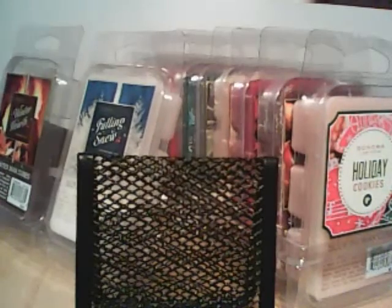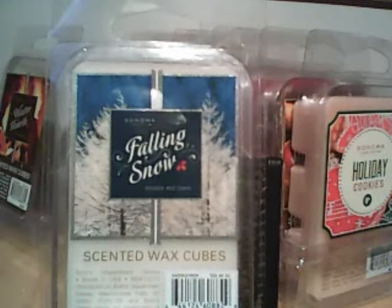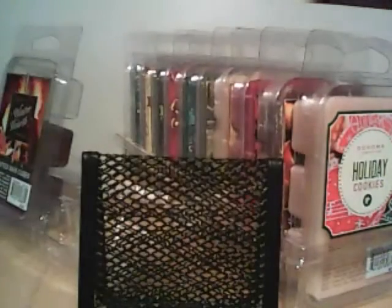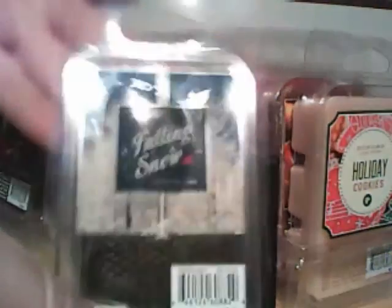They really are incredible. And this one right here is called Falling Snow. Look at that picture. We got the blue background with the white capped Christmas trees on there. I mean, it just looks amazing. And it's called Falling Snow, and it is a white color wax. And this one is incredible. I really love this scent. Oh my gosh, it is so beautiful.